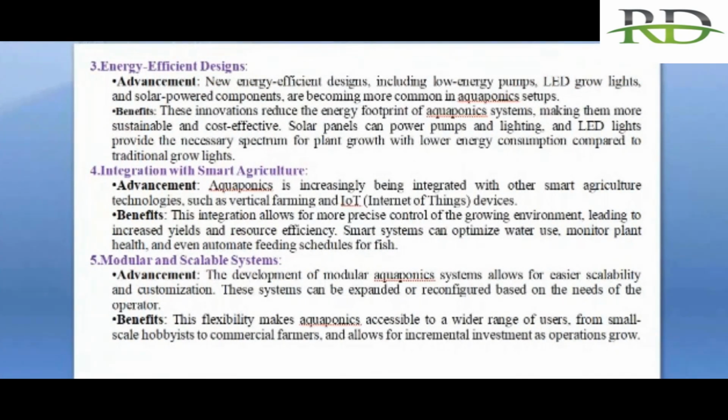Like we need to have energy efficient designs, we need to have integration with the smart agriculture system, and we need to have a modular or scalable system by the means of technology or by the means of sensors, AI in this aquaponic system.